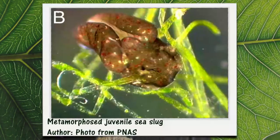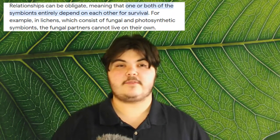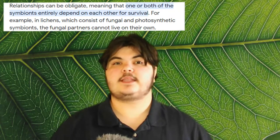These sea slugs will actually start as veliger larvae, which means that they will settle on the bottom of the water body until they metamorphosize. After they go through metamorphosis into juveniles, they will have a brown appearance with some red spots towards the top of their body. Alasia chlorotica will also only metamorphosize into its adult phase after eating a yellow-green algae called V. litorea. This makes the relationship between the slug and the algae obligate, meaning that one of them needs the other to complete its life cycle.